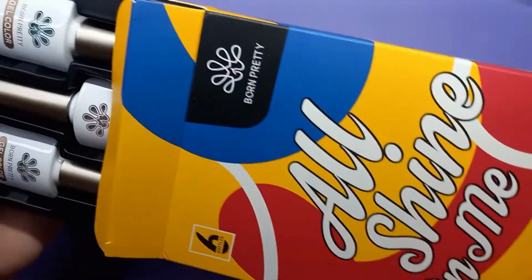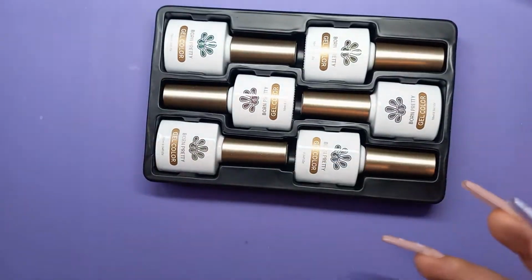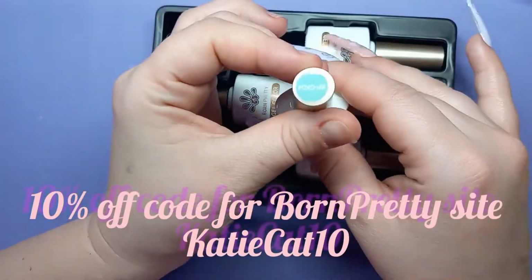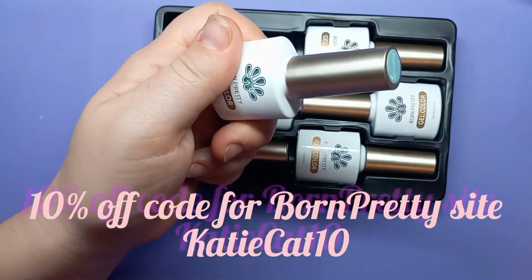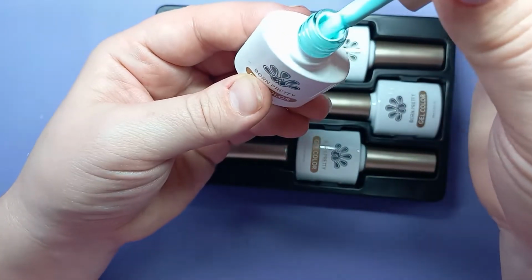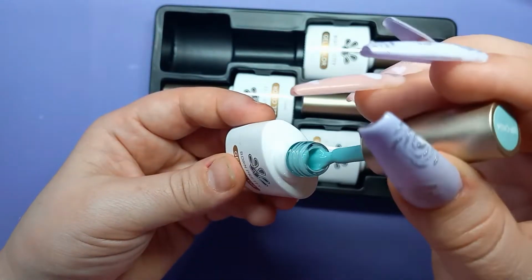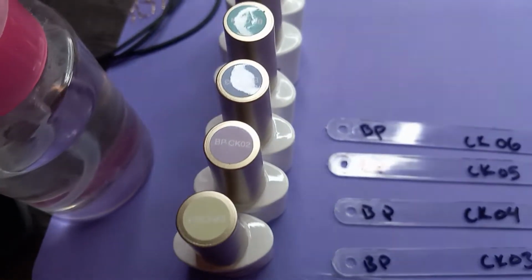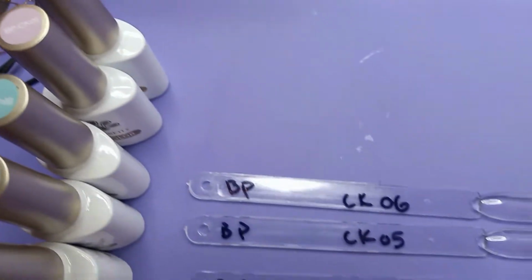Going ahead and getting into the PR portion of this video, Born Pretty did send me their pastel collection, which is super perfect for Valentine's Day because it has a pink and a purple and a beautiful cream shade, but also is going to be fantastic for the upcoming spring season. I'm super happy to have received this, and the colors in this collection are absolutely gorgeous. It kind of reminds me of the macaron polishes from a couple other companies.